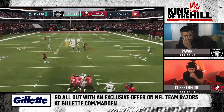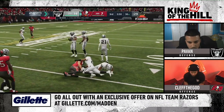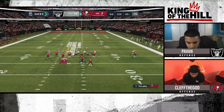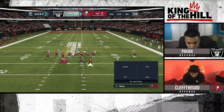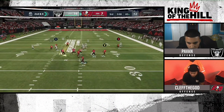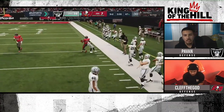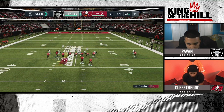Cleff dropping back with the lefty. Looking right side. Nice pass. Good read right at the marker. That's Jimmy. It's a guessing game. It's a roll of dice. $6,000 on the line, as well as staying on top as the king. A matchup with Joke next week. Pavan with the lead, but Cleff the God put. You know, the edge threats are starting to act the fool.